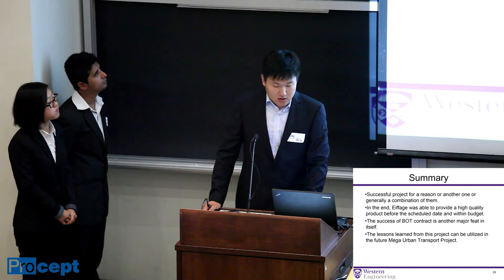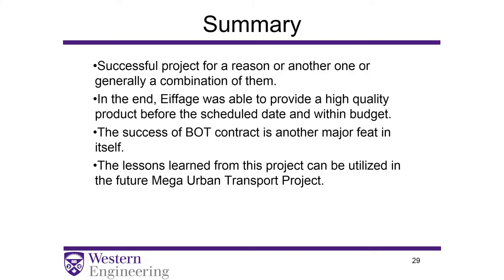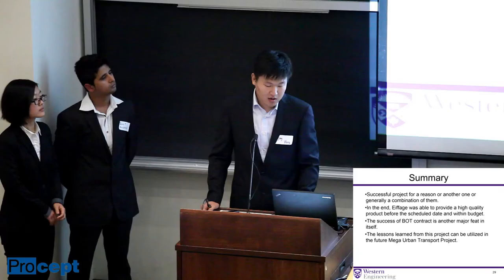So in one word, Millau Viaduct is a successful project for a reason or another, or a combination of them. And in the end, FH was able to produce a high quality product before the scheduled date and within the budget, which is the most important thing. And the successful BOT contract is another major factor in itself. And the lessons learned from this project can be utilized in future mega urban transport projects. Thank you very much.